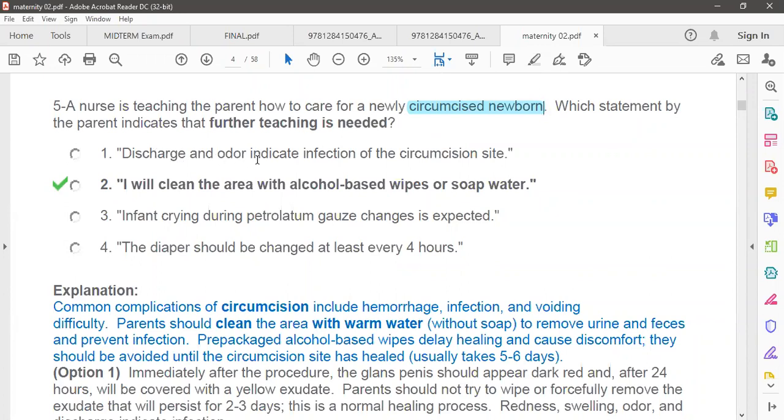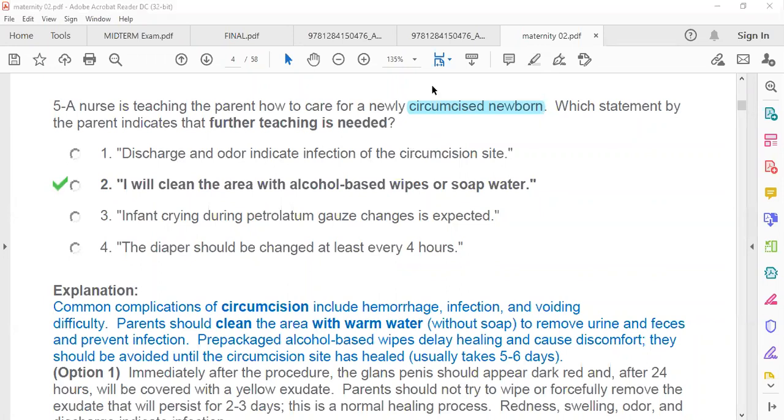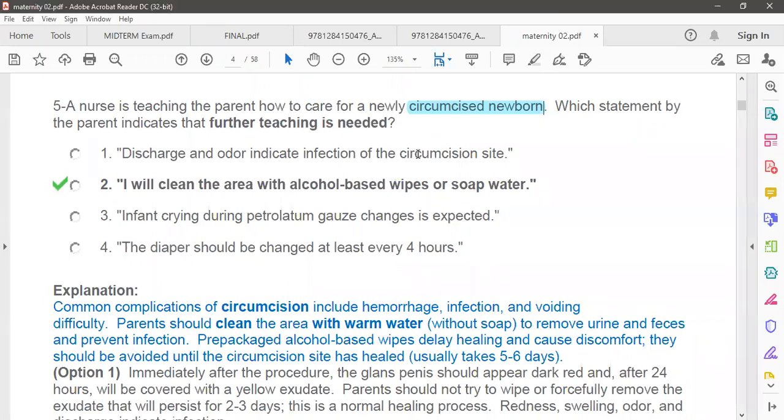Discharge and odor indicate infection of the circumcised site. So if any infection occurs, definitely there will be discharge, and also a bad, offensive odor indicates infection. So if the parents say it like this, yes, they are correct, nothing wrong.